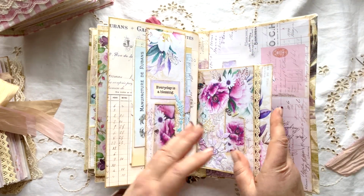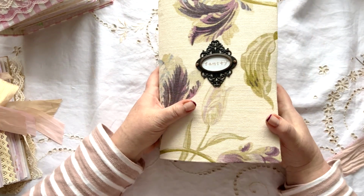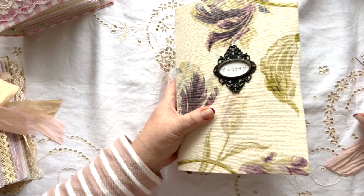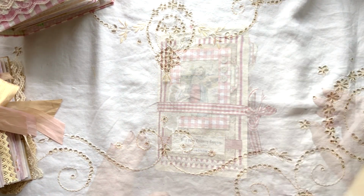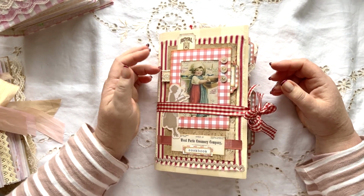Yeah, so that goes in there, and that's the back of that journal. So that is the family heritage journal, I'm going to call that one. All right, so we'll put that all together in a moment. All right, and then the very last one that I've got here is one that I made a while back.